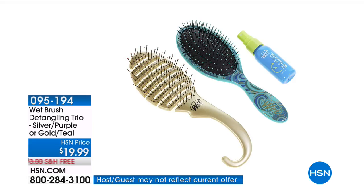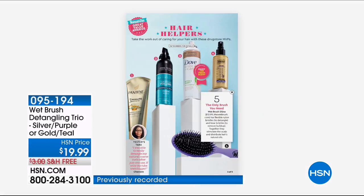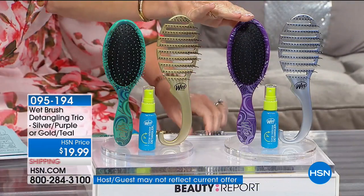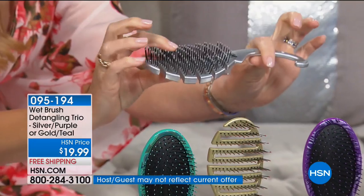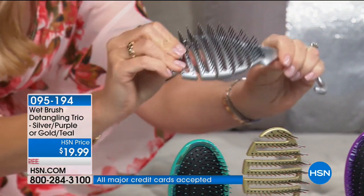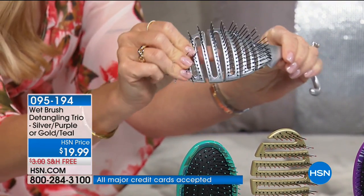Wet Brush has sold millions of brushes. They are the number one best-selling brush worldwide, and you've seen them in every major magazine. So what we're going to be talking about is this three-piece set with the world launch of their new detangling spray. So you just choose whether you want the teal or the purple. Look at this, first time you're seeing this brush. You hang it in your shower or hang it wherever. Look at the way this brush molds.